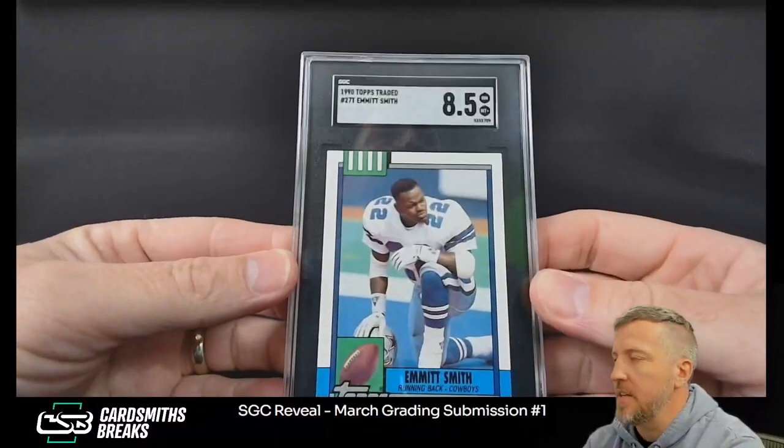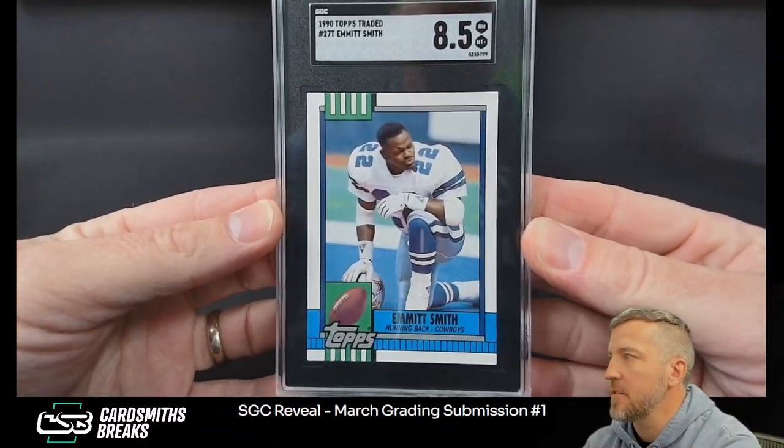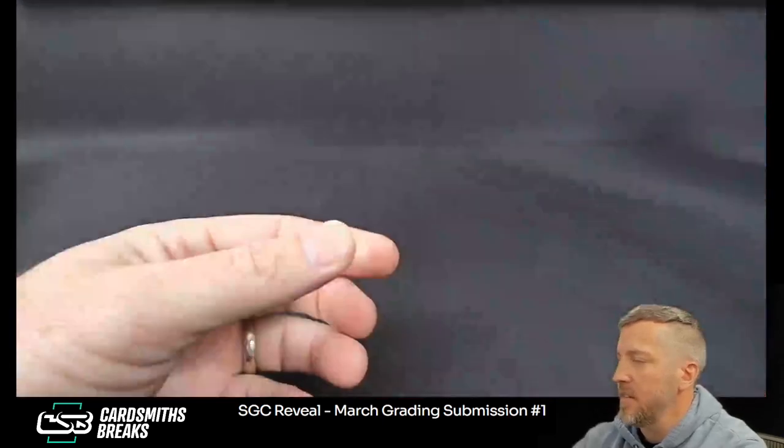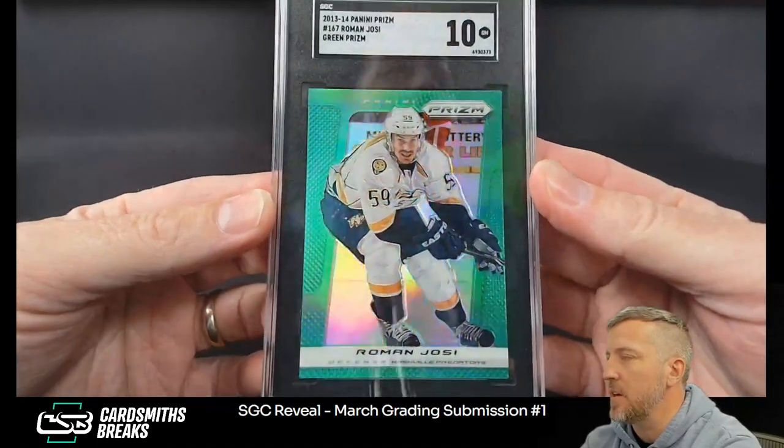All right. Boba Fett me mailed in a bunch of stuff. Like this Emmitt Smith from 1990 Topps Traded. Got an 8.5. Don't know what you're expecting. Don't know if that's good or bad. A Roman Josi Green Prism from 13-14 Prism Hockey. That got a 10.